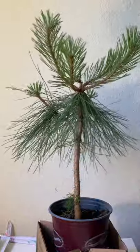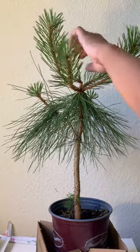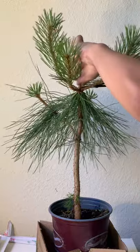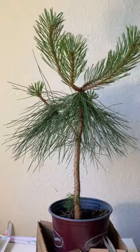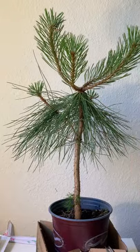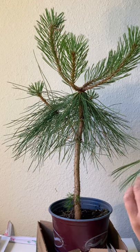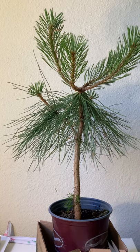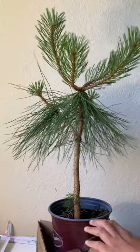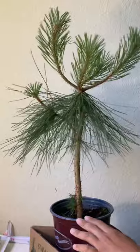At least from what people say. The top I'm going to get rid of, it's broken to begin with. I'm smelling this cut. It does smell like a normal pine tree. Okay, then I'm going to examine.